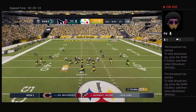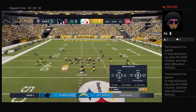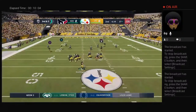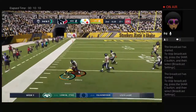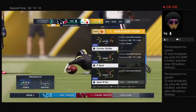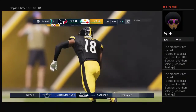From the gun on third down, it's Roethlisberger. He finds his man, Johnson. And brought down, but not before they're inside the 25. 13 yards on his first catch. It's a first down as well.